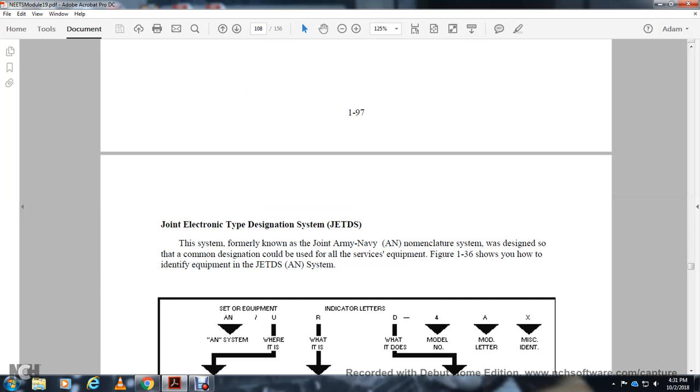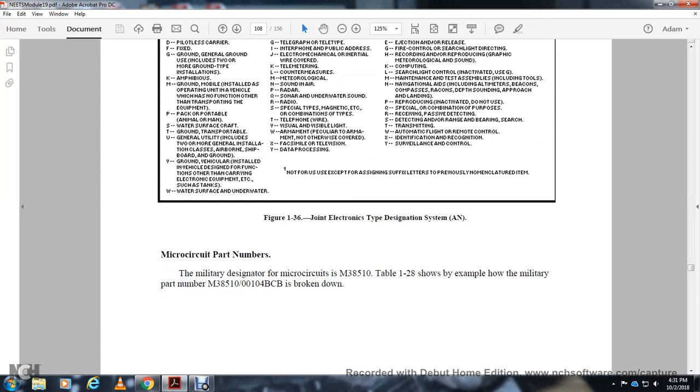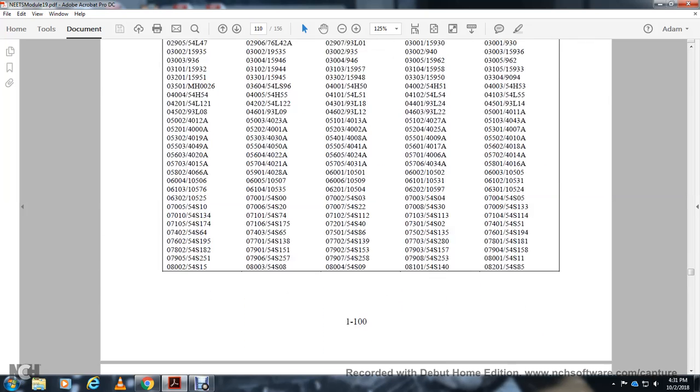Showing electrical type designation, the system is known as the Joint Army Navy Nomenclature System, with the common designation composed of letters, showing how to identify equipment. The identification of the Joint Army Navy Nomenclature System is the installation, type of equipment and purpose. Microcircuit part numbers are broken down. More charts of that.